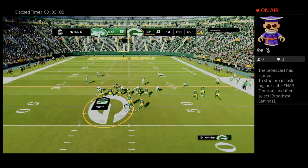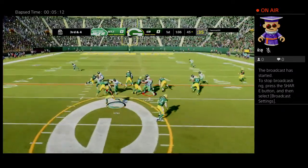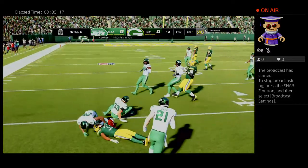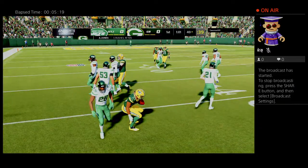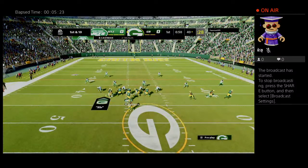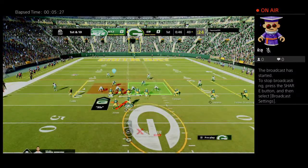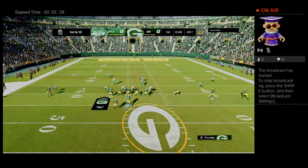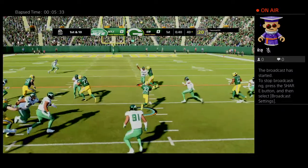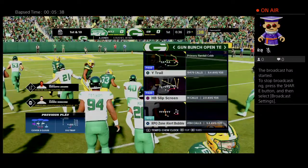Here's the 7th play of this drive. This is 3rd and 4. On 3rd down, here's Jones. And he'll be taken down, but he does have first down yardage. Now a first down carry by Jones. And he's taken down inside the 30.